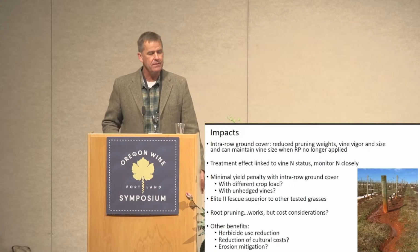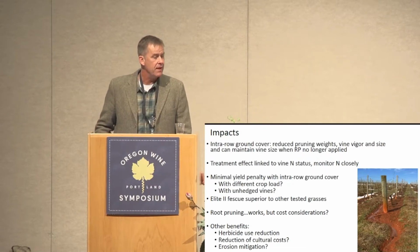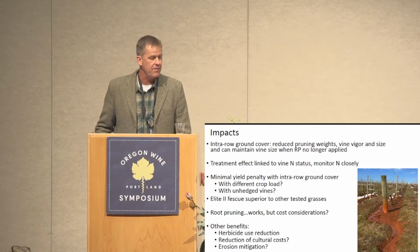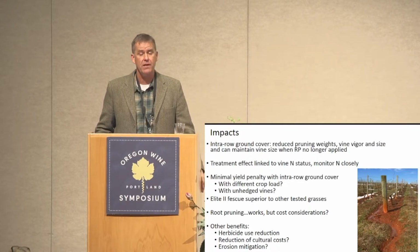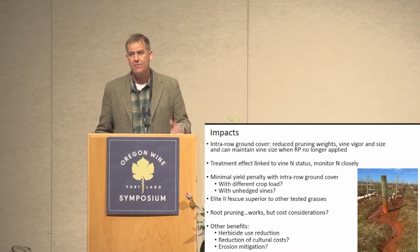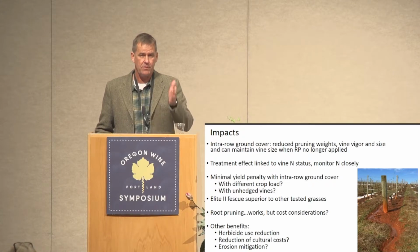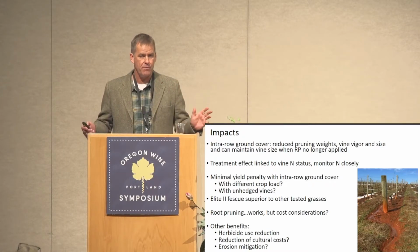So what are the impacts? Inter-row ground covers, the grass under the vines, can reduce pruning weight, vine vigor and size. Pretty much prove that. And you can maintain vine size over time when root pruning is no longer applied. Remember, and I failed to mention this, in 2010, these vines were no longer root pruned. So that pruning weight data from 10 to 17 was without any root pruning.